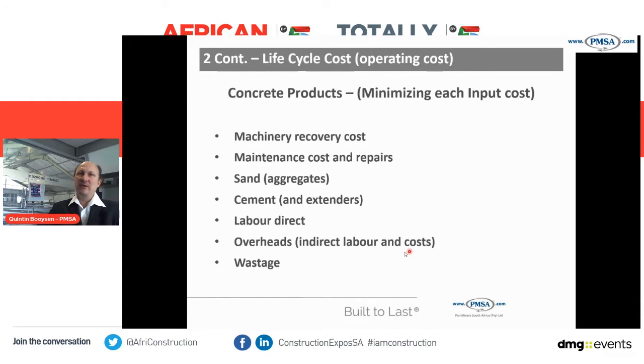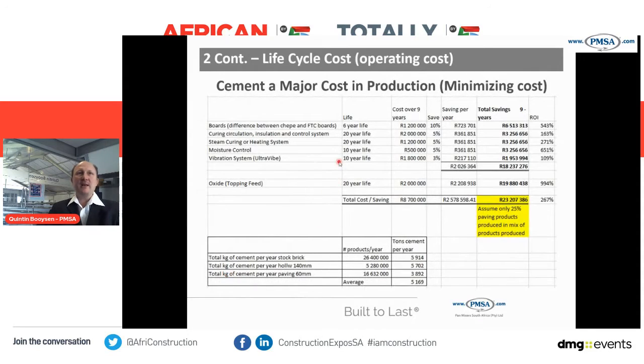And then we would look at the overheads, which could be your rent. It could be other indirect costs. So the office costs, management of the plant, engineering, etc. And then ultimately, waste. The poorer quality your machine is, the higher your wastage, and it will be there for the life of the machine, not just a once-off expense. You will always be losing 2, 3, or 4% every single day you produce if you have the wrong machinery from the start. Here's a quick rundown.